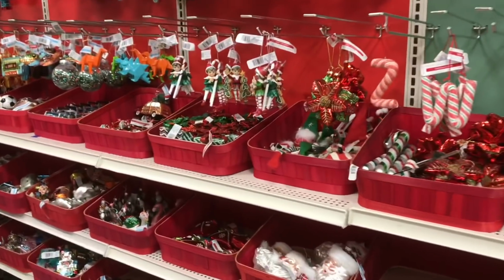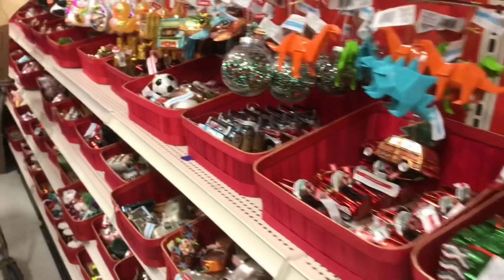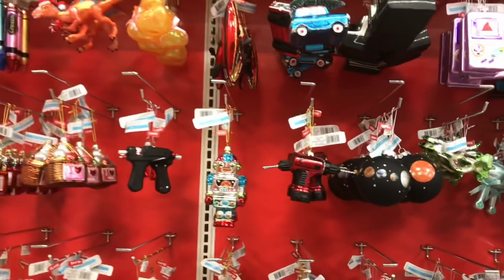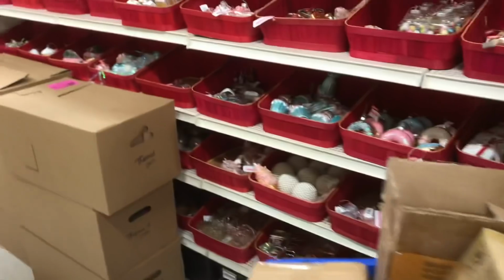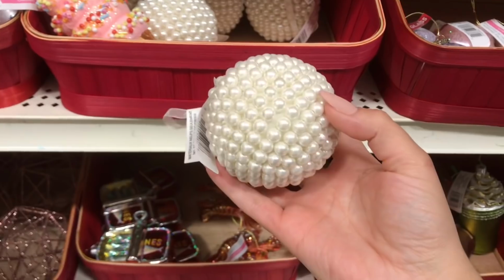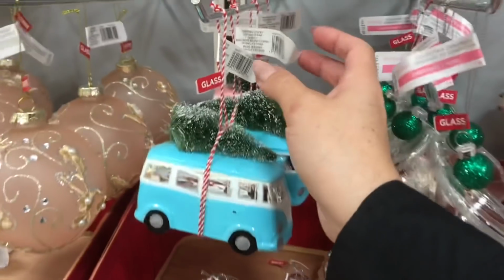I like looking at their Christmas ornaments because sometimes there's something that sticks out to me. They do have some unique pieces, and a lot of them are glass or the really thin type of glass. Oh, that's so beautiful. Has anyone seen any coupons recently? Any 50% coupons? Every time I check my app, I haven't seen anything come up. Oh my goodness, this reminds me of the ornamental Christmas balls that I made a few years ago. I used little shells and pearls in it, and they turned out so beautiful. This is cute. It's glass as well.